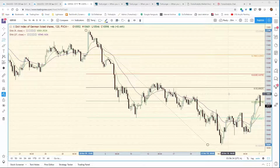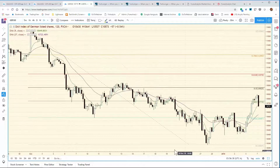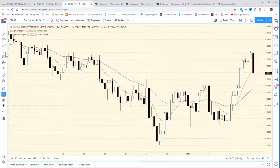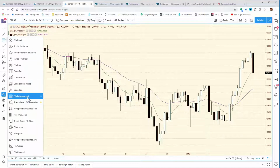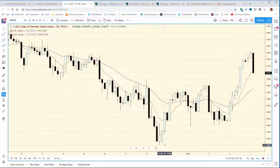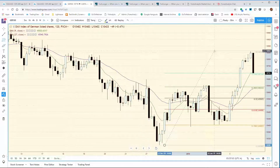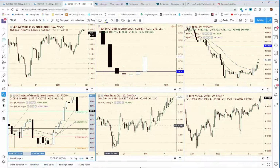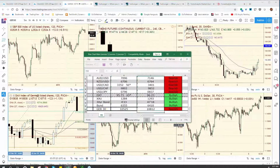With support coming in, looking at 670. Let's see if there's a confluence there. 631 would be the 38%. We're right now at the 23 right now. Let's just go with 670. We'll go with 670 on the DAX. So target for them to go to.